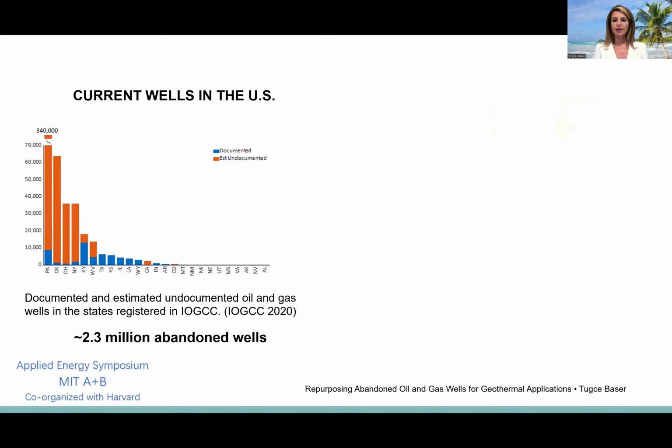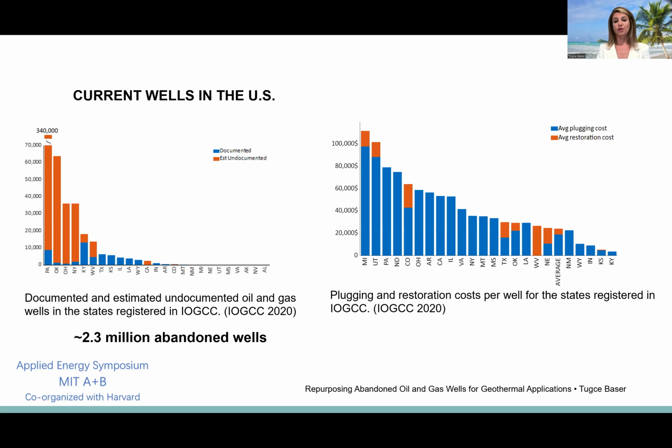So there are many wells in the United States. Just to take note, these do not include geothermal wells. These are documented and estimated undocumented oil and gas wells in the states registered in 2020. You see that undocumented wells make up a larger portion of the total wells in the United States. There are various numbers on the estimated number of abandoned wells, and this number is taken from the EPA, the Environmental Protection Agency, at about 2.3 million, which is a really high number. There are a lot of problems with these abandoned wells, right?